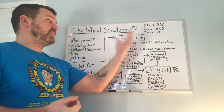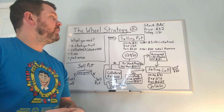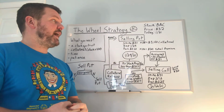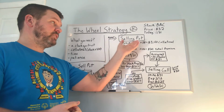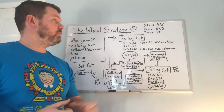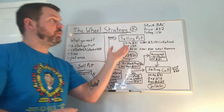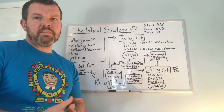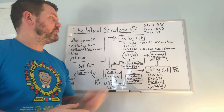So in this example, you only have to post $3,100 in collateral, because whatever strike price you're selling the put at, that's the price you're going to pay. So it's $31 times 100, $3,100 collateral would need to be posted. You're going to choose an expiration date of January 29th, which in this example is about a week and a day. It's a little more than a full week, not 2 weeks.